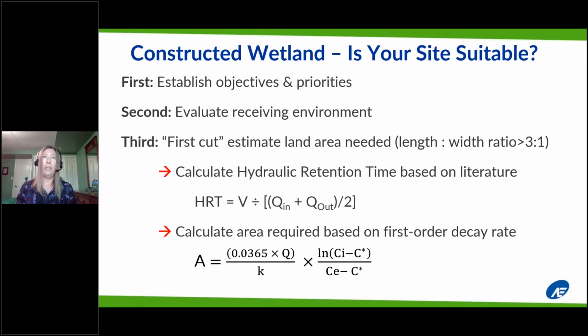So how do we know if our site is suitable for a constructed wetland? You've gone through your first step here, which is establishing your priorities for your water treatment for your specific treatment wetland. Then you need to evaluate your receiving environment. Your receiving environment takes into account: is the outflow of your wetland flowing into another watershed or a different system? Is there fish there? What type of wildlife are around? What topography do you have? Where's your groundwater table? Do you have a shallow groundwater aquifer? All these things you need to evaluate to make sure that you're incorporating this into your design.